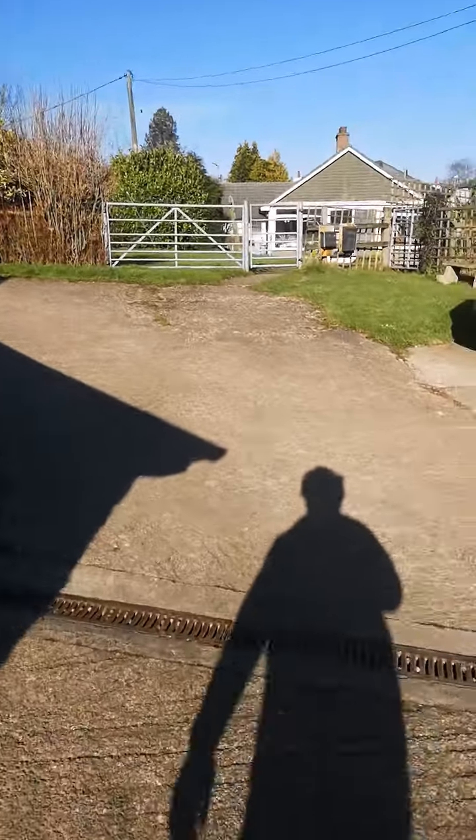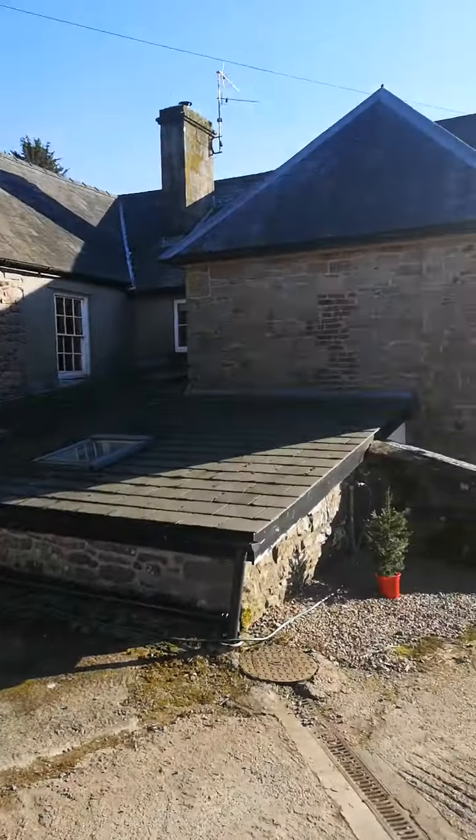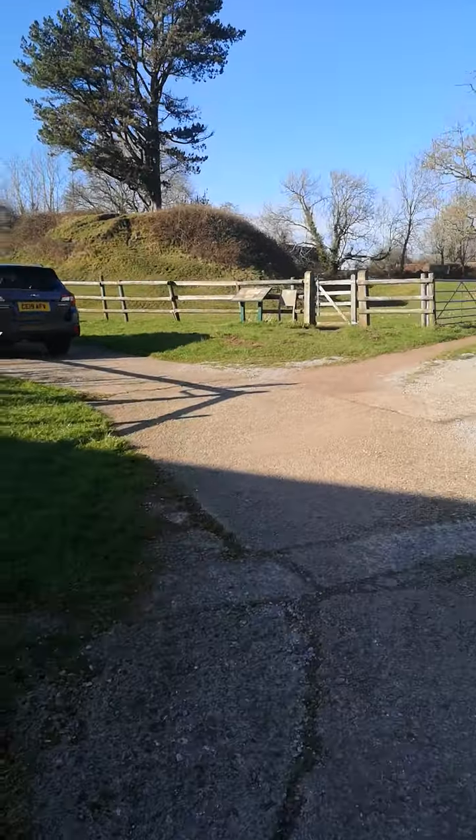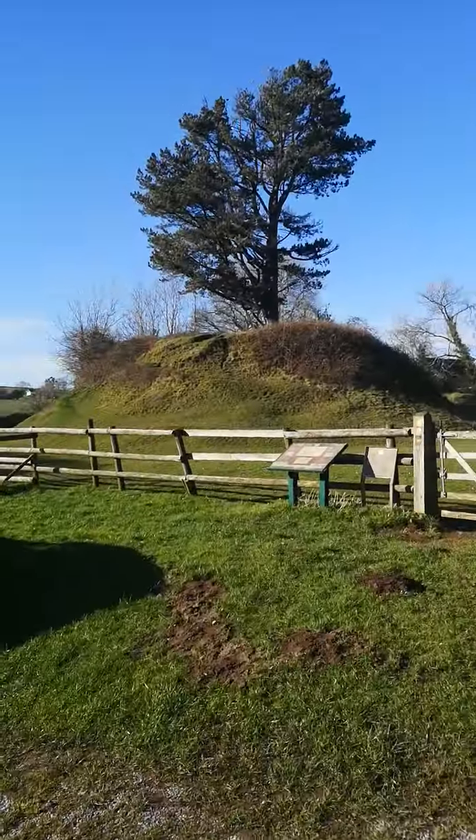Just walking around the back of the farm, because it's public access. So that's the back of the farm, the barns. It's been modernised quite a lot. So we're going to look at the next bit, which is this.